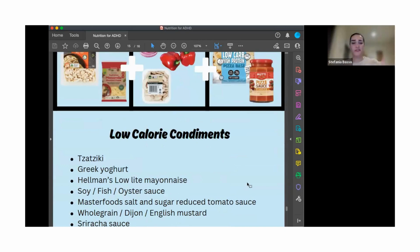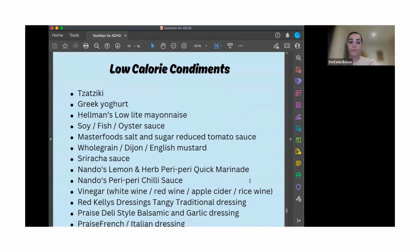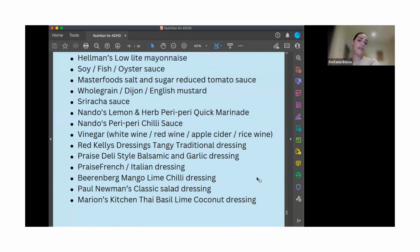And then look here, we've just got some lower calorie condiments that can elevate any of the options above. Some of these are more brand specific, as they're not all made equally. So these ones tend to be the lower calorie options out there, and as you can see, they vary. There are lots of cuisines and cultures being considered there as well, so they lend themselves quite nicely.